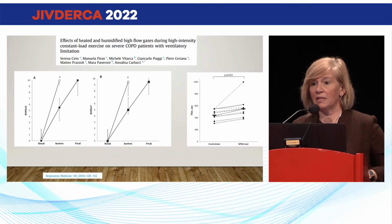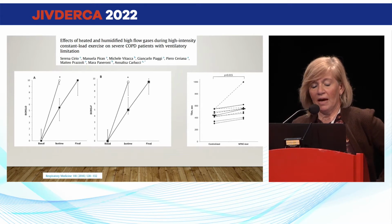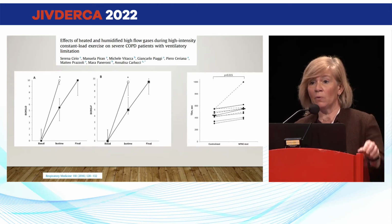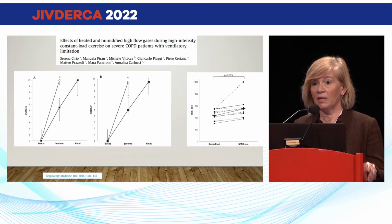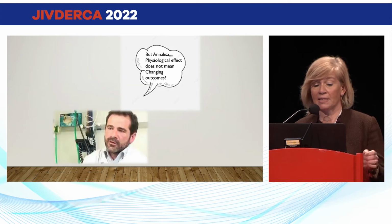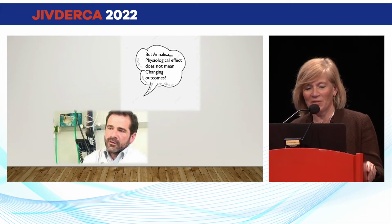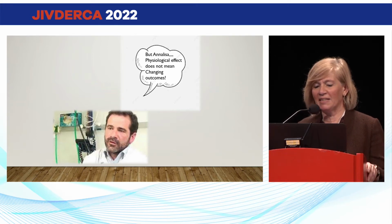And as you can see in this paper published by Serena Cirio, dyspnea was significantly reduced by using high flow at isotime compared to the standard group. And this actually allowed to increase the endurance time. So I think that now Jesus is saying, yes, but Annalisa, this physiological effect does not mean changing the outcomes.